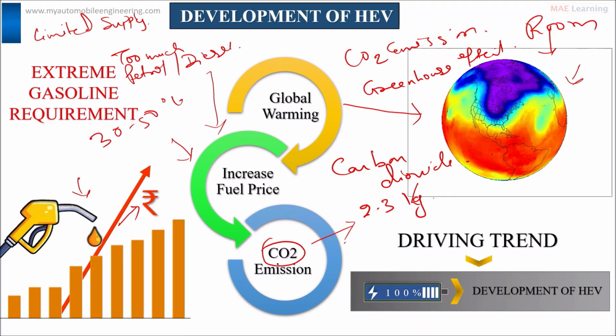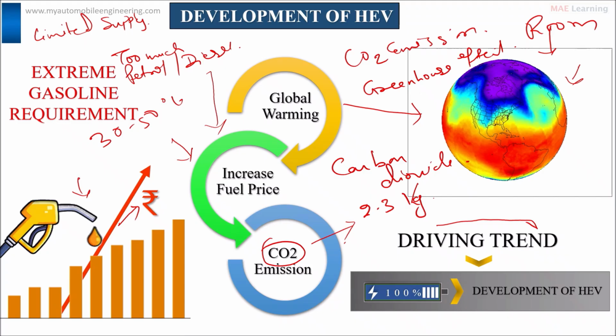Now the next thing is the driving trend. How is this driving trend affected? People are changing their mindset. People now want fuel efficient, environmentally friendly cars. Health awareness is growing and cost saving has become more important. So why are people changing? Because of education, economic pressure, government support, and technology availability. Based on these points, people's minds are changing.